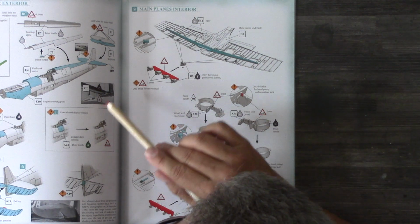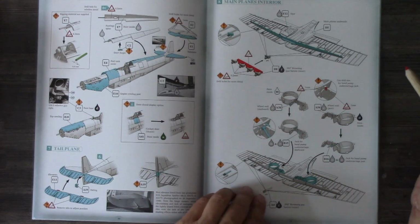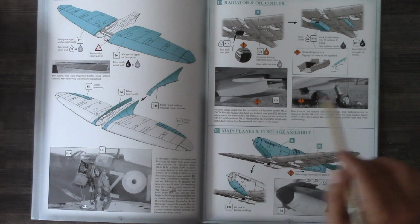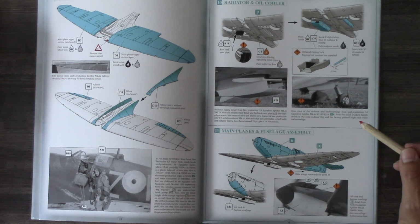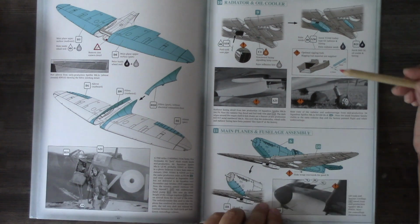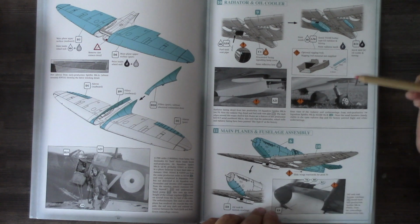Really helpful to have a reference photo in some detailed parts. Reference photos all over the place. It's amazing. Kotare is really trying to help the modeler, making things much easier. You don't have to go and search for references yourself, they've given it to you. I can see that this has been designed by modelers, for modelers.